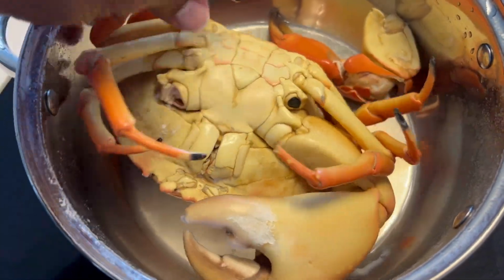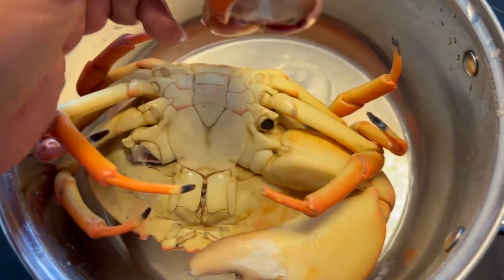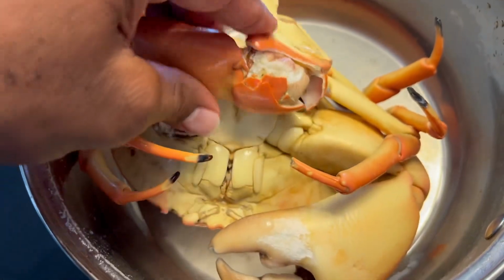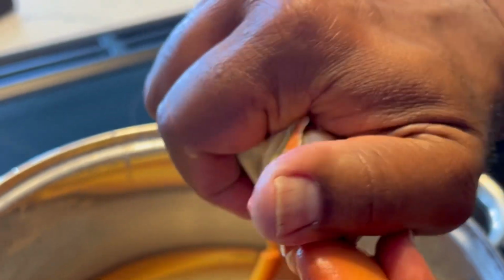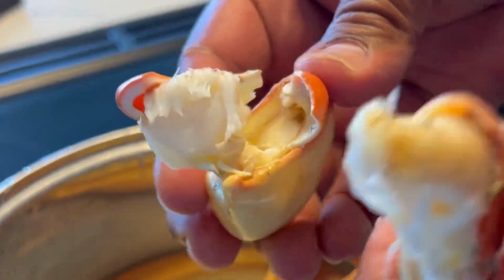And just like that, we got some fresh crab. We just cooled it off with some cold water. And we're gonna go ahead and bust this bad boy open here. There's gonna be a nice chunk of meat in this one, man. I already know. All right, so let's bust this open and get some of that meat. Crack this bad boy open like so. Ooh, look at that fresh crab meat.